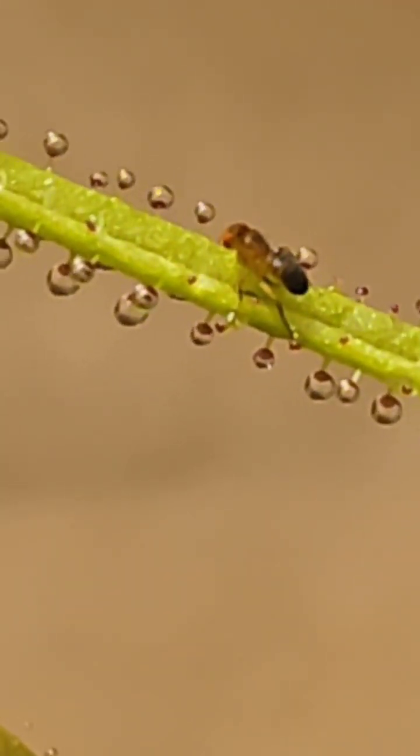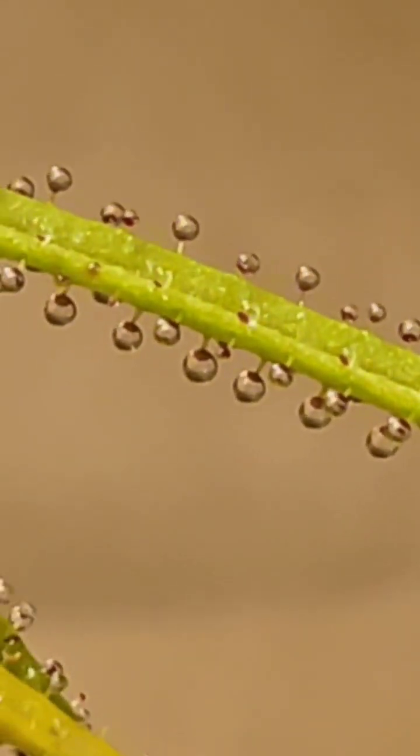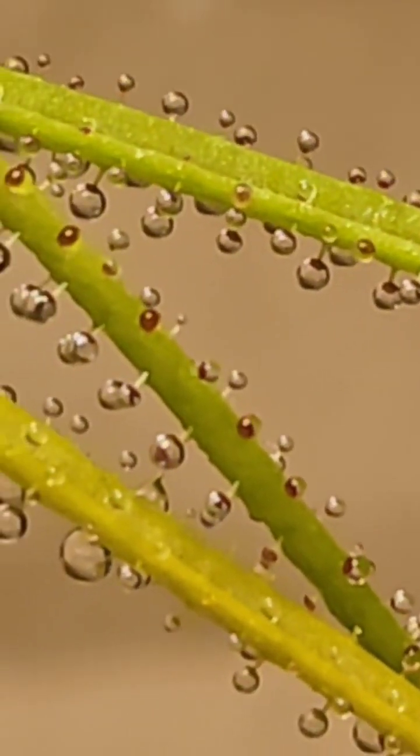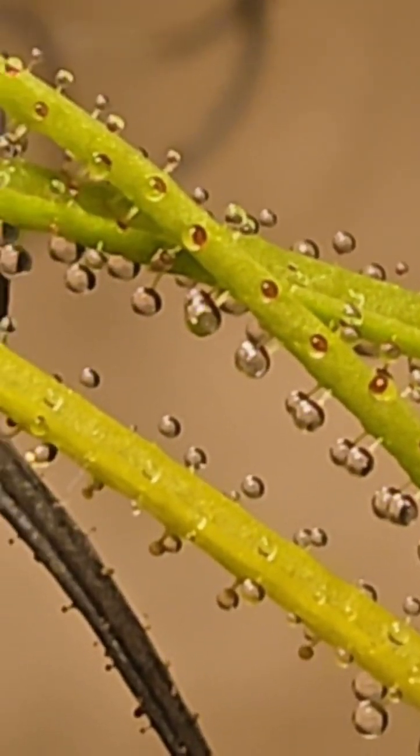I promise, Mr. Fruit Fly, you are not going to die in vain. Oh, it looks like little hydrogen molecules. It looks like little water bubbles.